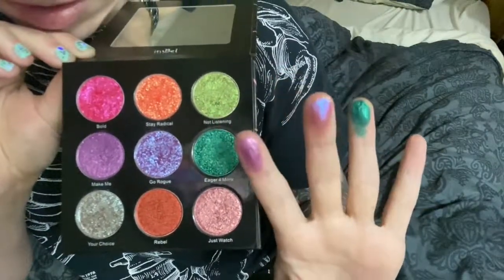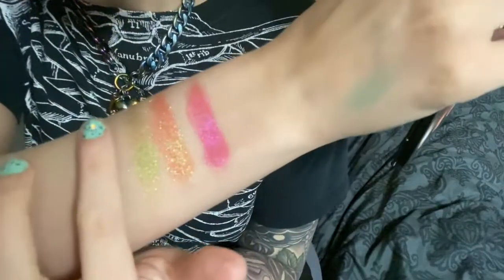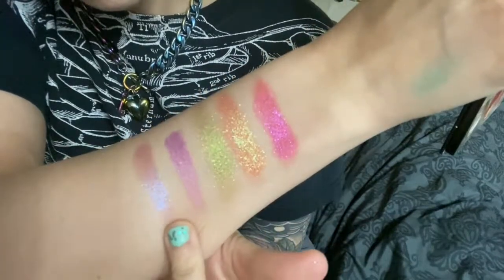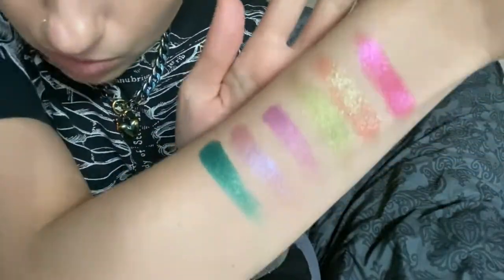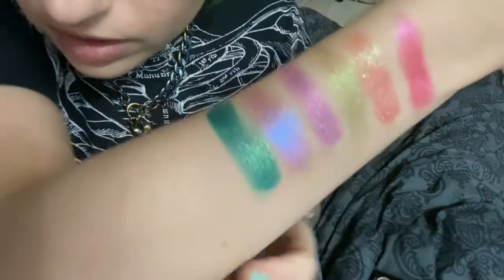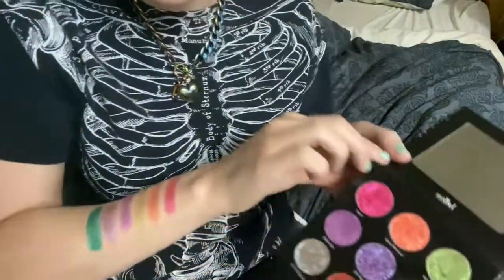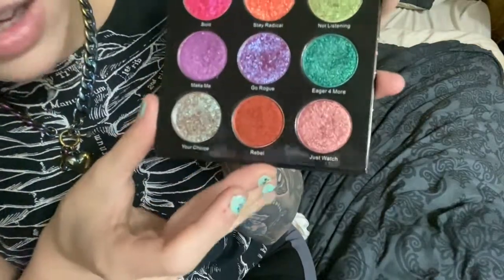This shade in the middle, the blue flash on that is really different. Ooh, that one swatched really, really well. And I will build those up as well before moving on to the next row. And here are those built up a little bit more. And then the next row, we have Your Choice, Rebel, and Just Watch.